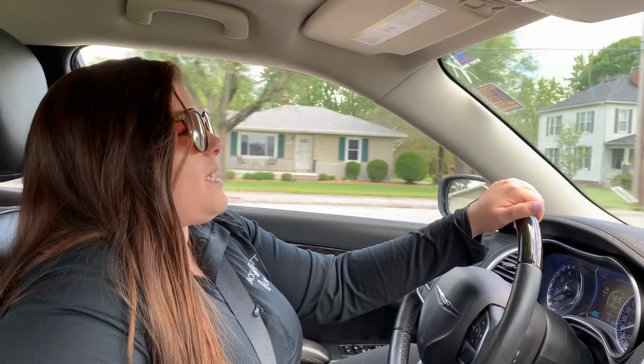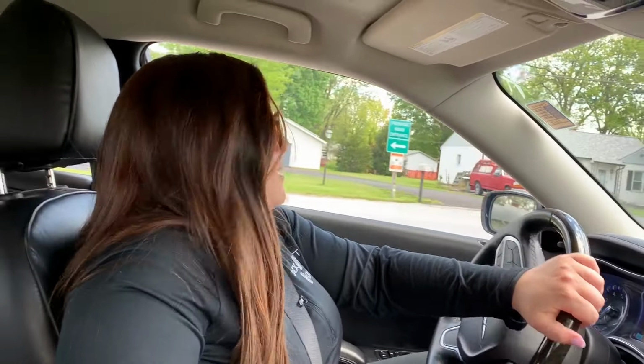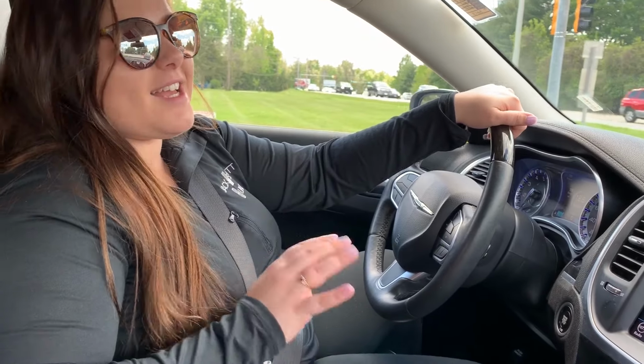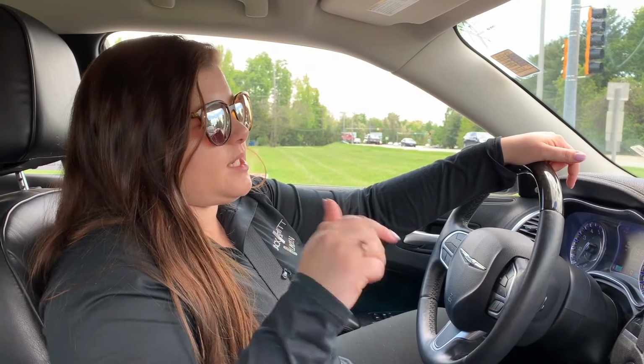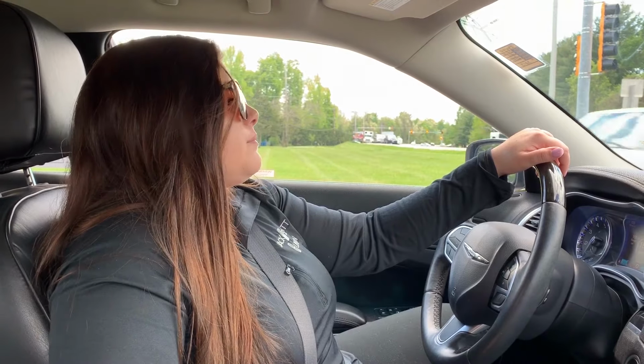Although the brand isn't, I mean, Chrysler isn't necessarily luxury, for not being a luxury brand, this is about as luxurious as you could get. You know, the nice leather, the comfort within the seats, the steering, it just rides so smooth. If you were road tripping all the time, this would definitely be for you. Or if you had a longer commute.